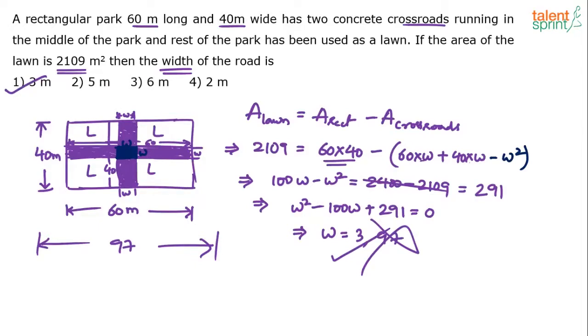Okay, option 1 is the answer. So when you solve it in the exam, you just have to work on this equation. You should start from here directly. You should not be wasting your time in drawing the diagram and all that.